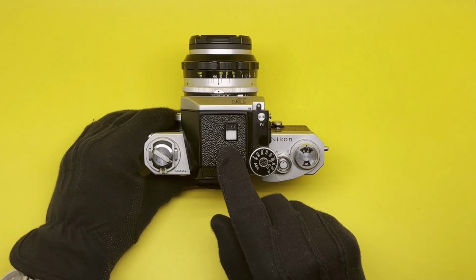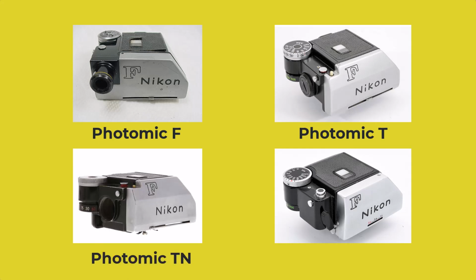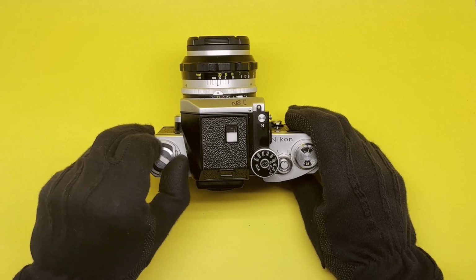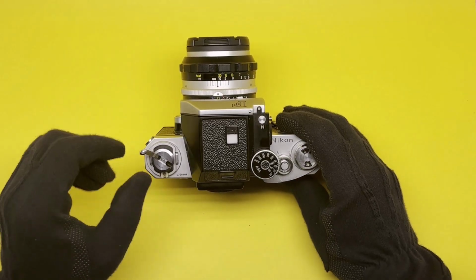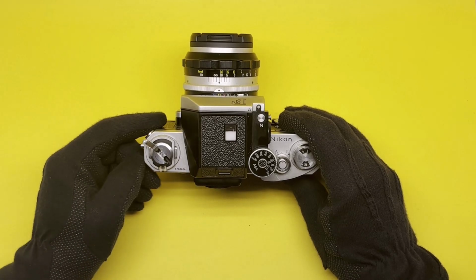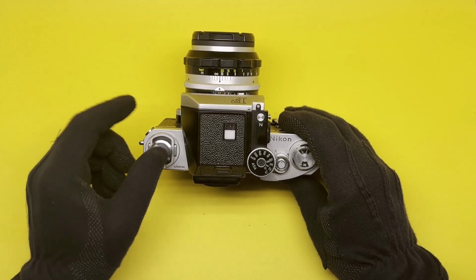In the middle, we have a metered finder. Nikon F had 4 different finders: F, T, TN, and FTN. This particular one is model T, one of the earlier models. On this side, we have the film rewind. To rewind the film, you put this on R and rewind with a rewind crank. This kind of folding rewind crank was pioneered by Pentax, amongst many other things, and it was adopted here.